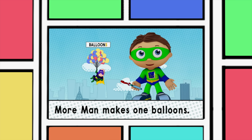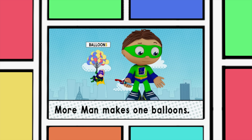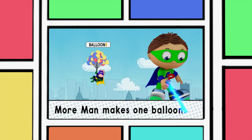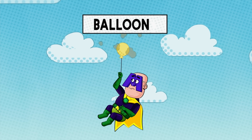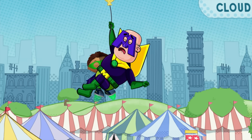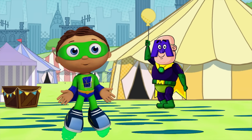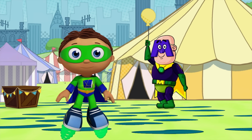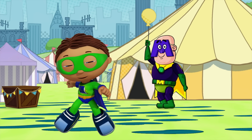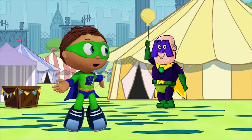Zap. Now let's read. Moorman makes one balloons. One balloons? That S shouldn't be there. Zap. Now let's read. Moorman makes one balloon. Gotcha! Thanks, Superwhy. Phew. Did the word one help us make less balloons? Yes! Super job, super readers. We changed the story and saved the day. And helped Moorman get back down.